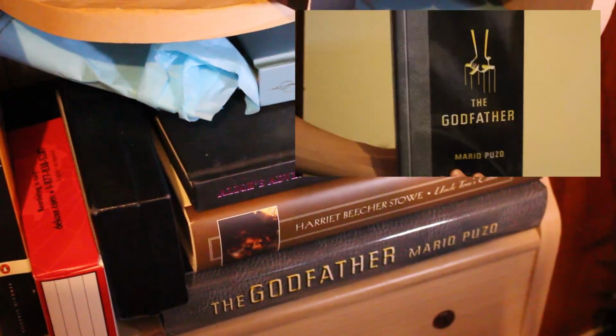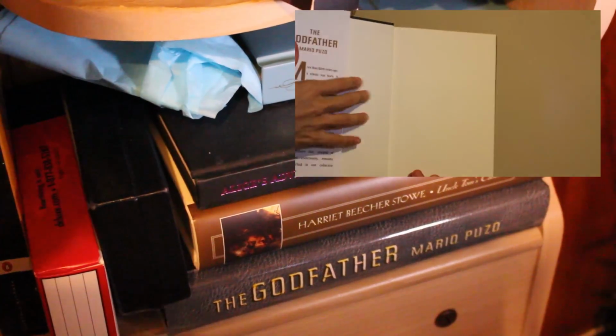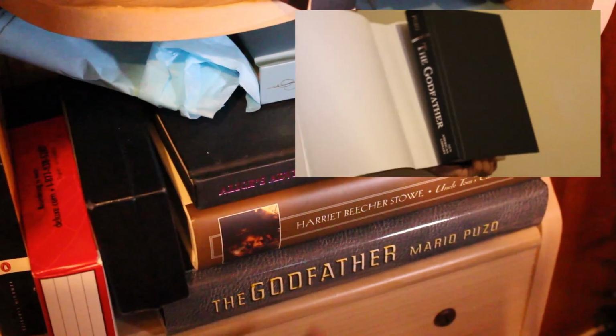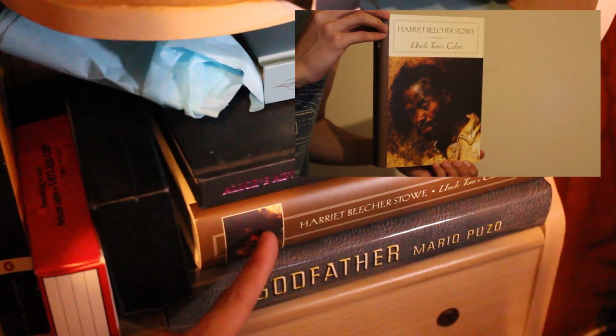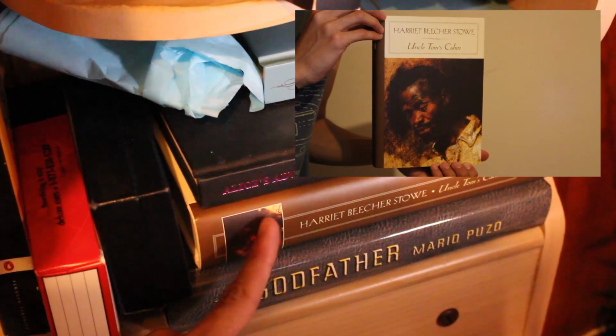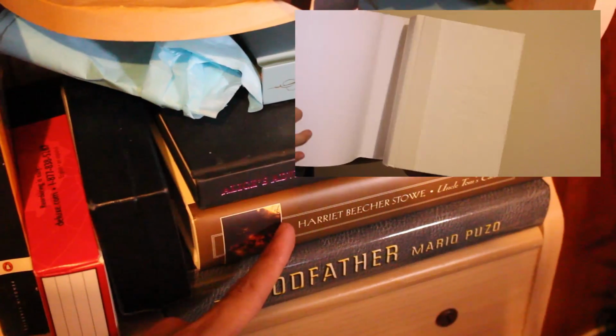Here we have The Godfather by Mario Puzo. Yeah, I haven't read this one actually. I heard it was good. Next we have Uncle Tom's Cabin by Harriet Beecher Stowe. I randomly found this at a Barnes and Noble, so I thought I'd check it out.